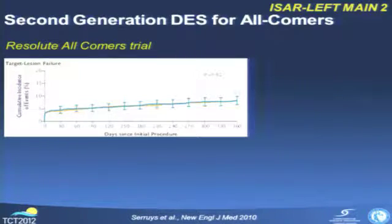The second generation drug-eluting stents have been shown to be superior to the first generation. With the Xience stent, we have the example that at 4 years follow-up, there is a 20% reduction of target vessel revascularization compared to Cypher, and a 50% reduction of late definite stent thrombosis. And the PRECOMBAT 2 trial has shown that the Xience stent is probably better than the Cypher stent even in unprotected left main coronary artery disease.